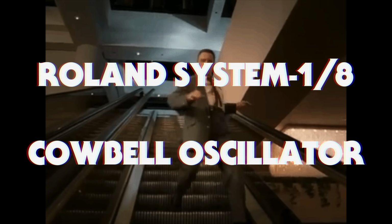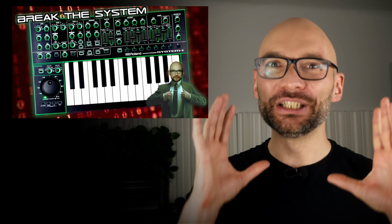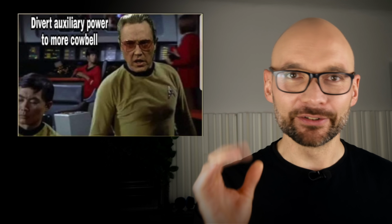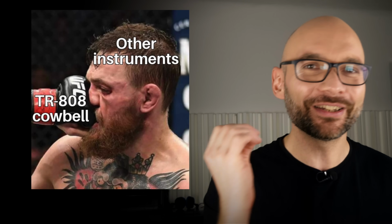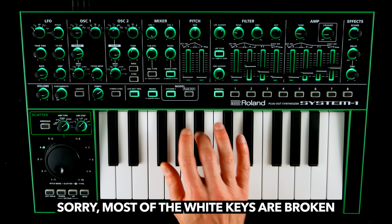Cowbell Oscillator, Roland System 1, System 8. Speaking of which, there is another raw waveform in this unbelievably ugly synth and its bigger sibling, the System 8, that I consider to be seriously underrated, Roland's Cowbell Oscillator. Quite obviously inspired by the cowbell tone of the TR-808, this basic building block of sound is ideal for genres like funk and all kinds of music technology meme videos.